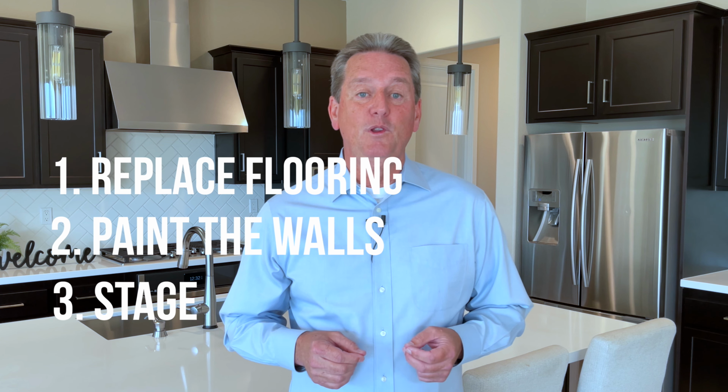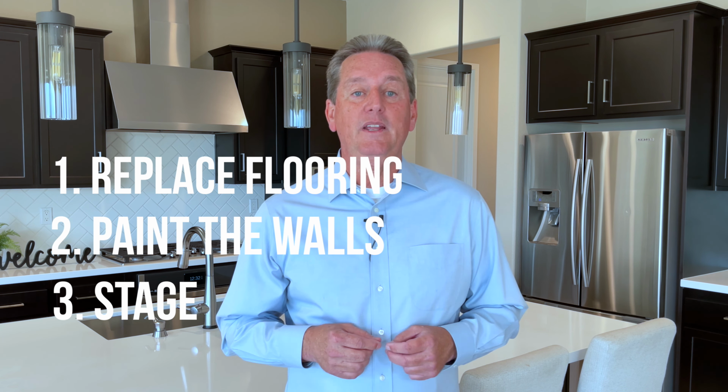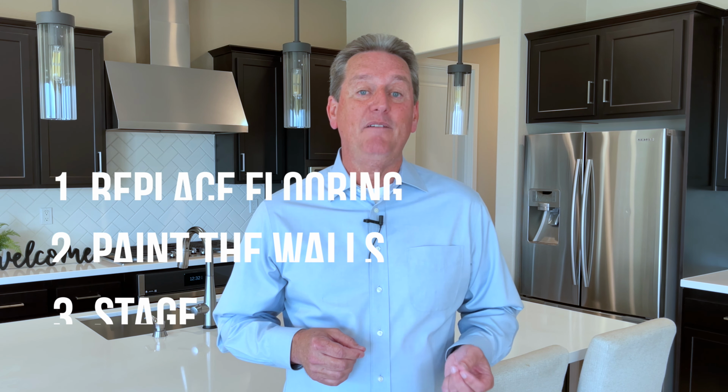Do we just put it on the market and sell it as is? Or should we put in a little work and try to make it look its very best? Well, we decided we wanted it to look its best, so we got to work. Now our plan was simple. We were going to replace the flooring, repaint the walls a neutral color, and then move out our worn out furniture and have the home staged.